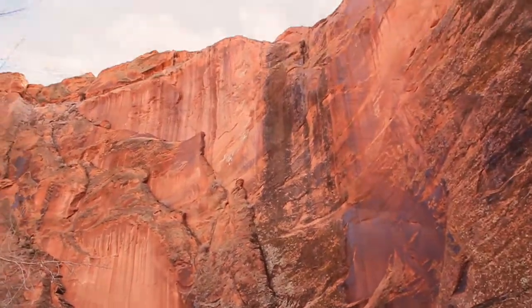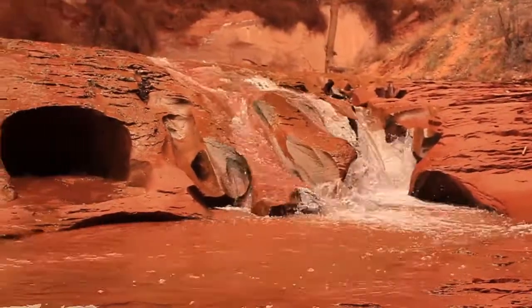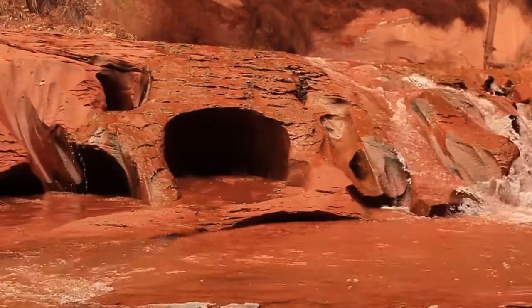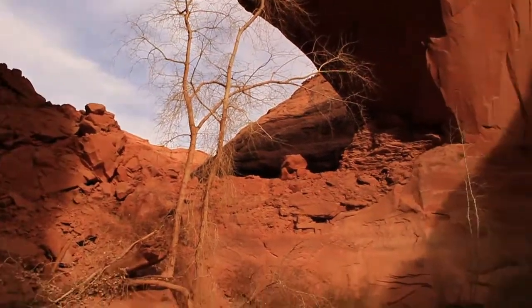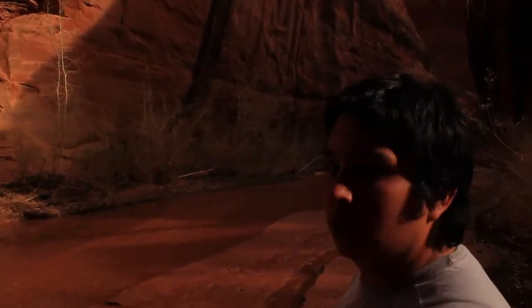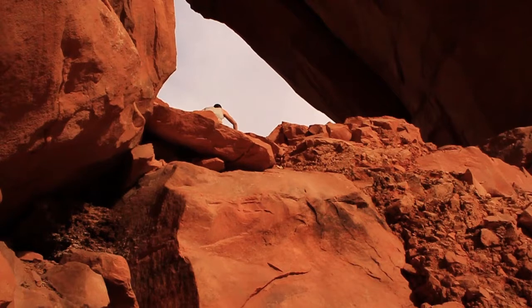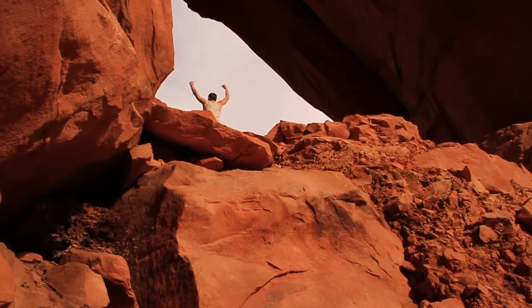The turns were so steep, and it would just do a complete 180 constantly. The river really gives you a feeling of how long it's been there and how long the water has been shaping that canyon. Getting a sense of the length of time that it took to do that was really awe-inspiring.